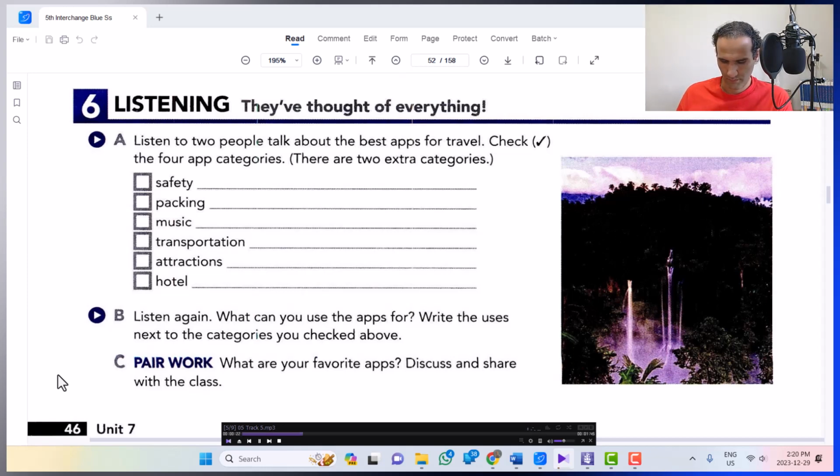Hey, Alan. I know you love your phone, but can you play with it later? We have to talk about our trip to Indonesia. Sorry, Jamie. I love this new app I found. It's perfect for planning our trip. I found an app too. This one helps me pack for the trip. It looks at the weather and area you're going to visit and recommends items you need. An app for packing? Wow! They have thought of everything.